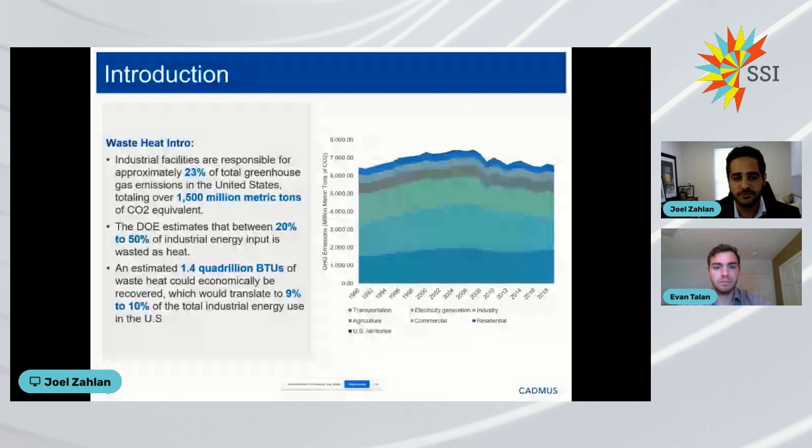So it is critical to focus on this. And on the shorter term, also per ACEEE, there are estimates that energy efficiency can cut industrial emissions by 15% today through relatively simple and inexpensive modifications to industrial buildings, equipment, and operations.